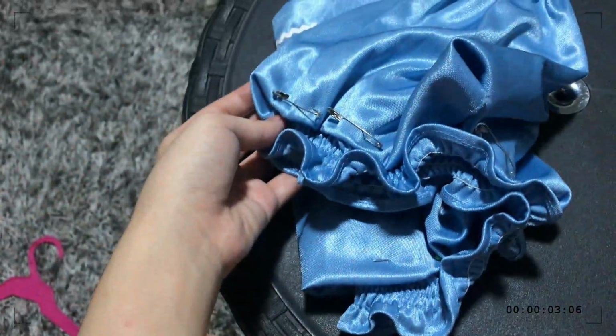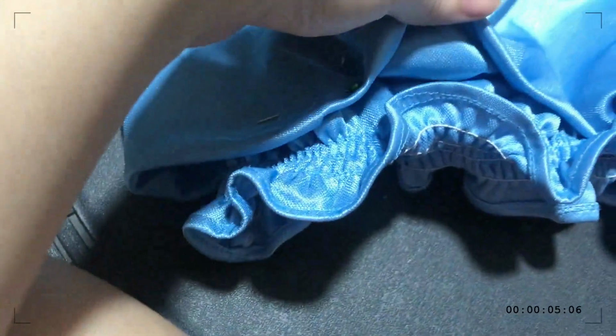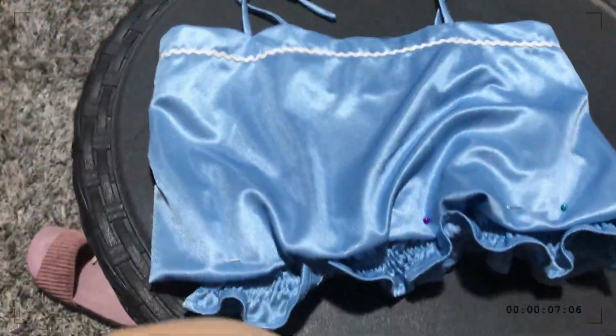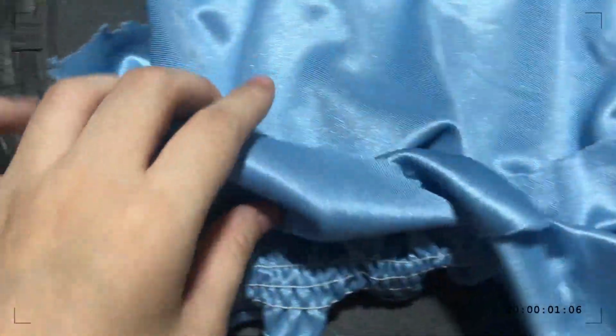Ayan, pinag-diblet ko lang lahat. Pero inikot ko lang siya kumbaga. Ayan. Gupit. Gupit ko yung gitna. So, gagawin naman natin right now is ikutin natin siya. So, yung excess tela nandito. Tatahiin natin yan together.